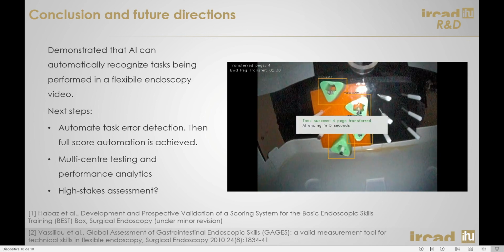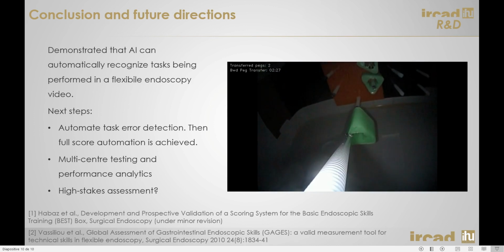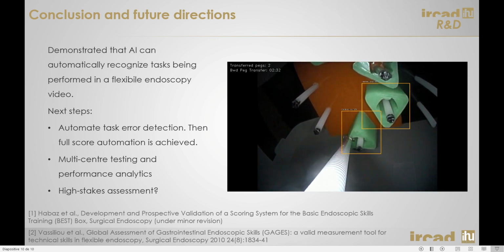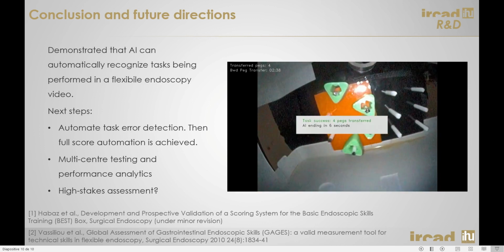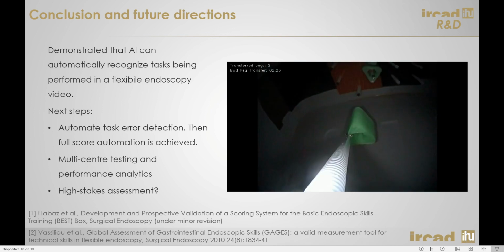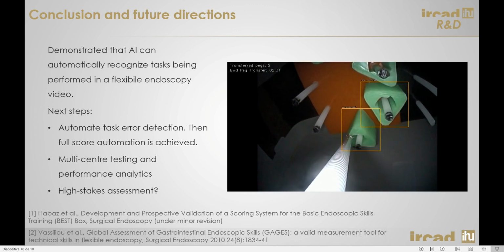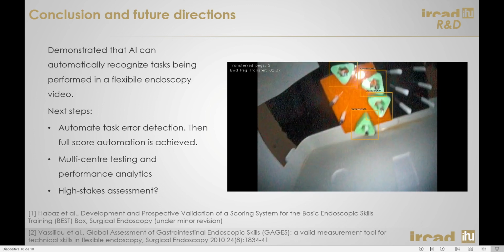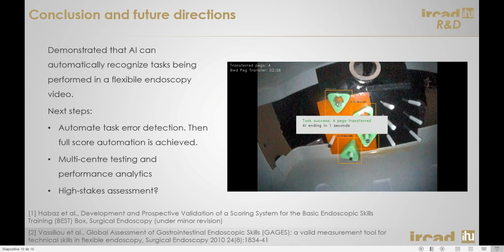We have 3 main objectives for future work. The first is to automatically recognize if errors are performed during a task, such as incorrectly placed pegs. We have already started work on this, as shown in the video. Here, another AI model has been trained to recognize only correctly transferred pegs. Next, once the machine can recognize all task errors, we have completed automation, and we can begin multi-center testing and start performance analytics across users and centers. Finally, we will investigate if the AI system can be considered for high-stakes assessment. That concludes the presentation, and thank you very much for your time.